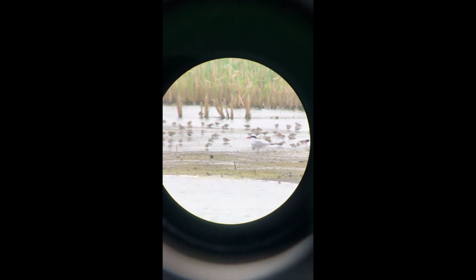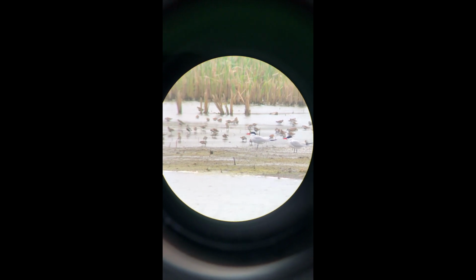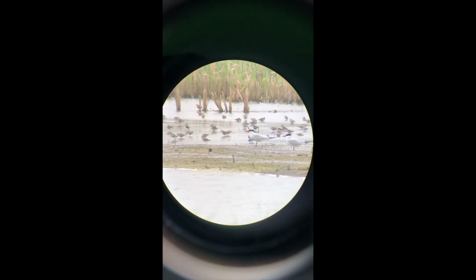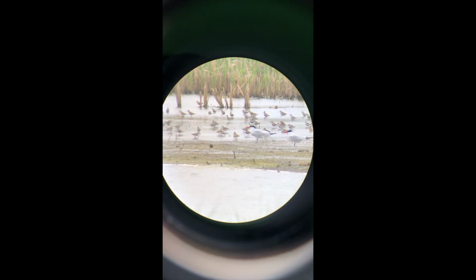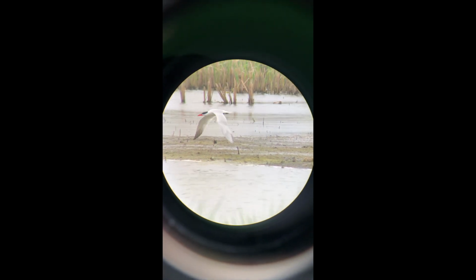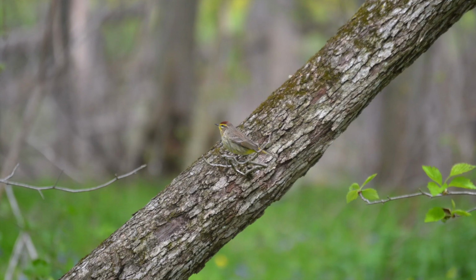These are some shorebirds that are migrating through as well, so not just warblers coming through. Those little guys bouncing up and down are called dunlin, and from afar, this is through a scope, they kind of scurry around. They all travel in a pretty big flock. Those white guys with the orange beaks are called terns. All of those can hang around in the summer, but this is just the best time to see them.